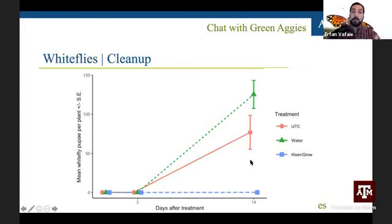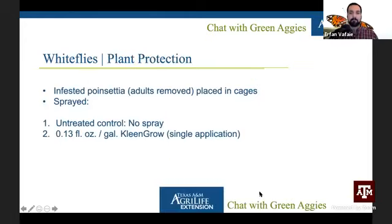If we look at the whitefly pupae, like I mentioned, after that day 3, it looks like we see a decrease in whitefly nymphs in the untreated control. That's because they're becoming pupae, right? So you can see here in the untreated control and the water group, we have all the nymphs becoming pupae. Here, we don't have any pupae forming when we apply clean grow as a cleanup.